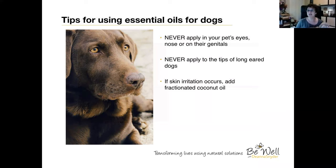Okay, so let's get back to how to use essential oils for dogs and cats as well. You never want to apply them to your pet's eyes or their nose or on their genitalia. And you never want to apply it to the tips of long-eared dogs as well, because those ears are long, and if they shake their head, the oils can then get into their eyes.